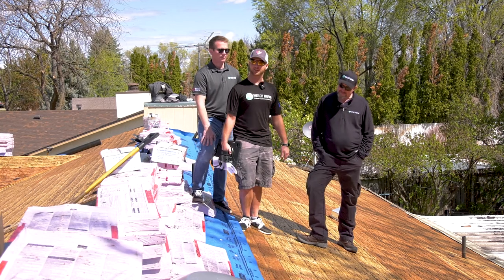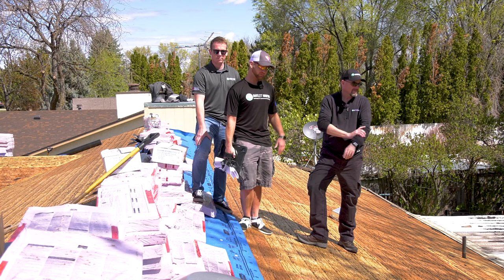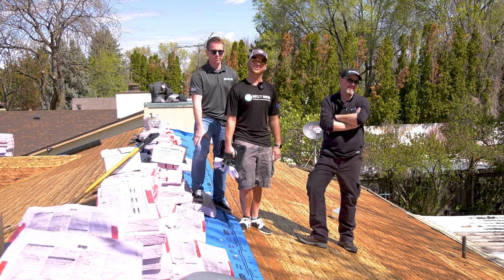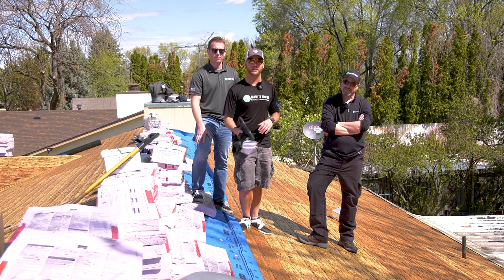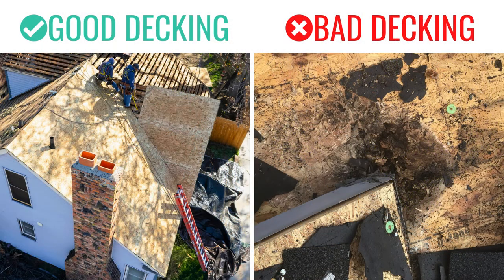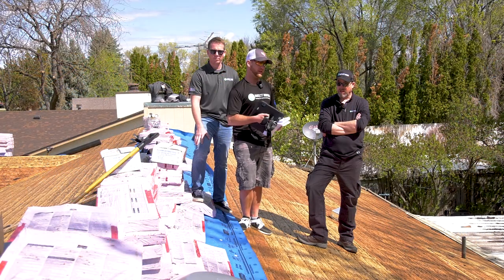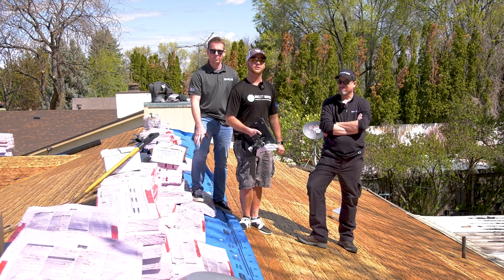This particular house, the whole front side of the decking looks solid. As we get towards this backside, towards the eave, we see some damaged decking. These are things the quality control rep is gonna wanna grab photos of and input into that midpoint. Also, bring it up to the sales rep if he's on site with you, so we can inform the homeowner and keep everybody in tune with what's going on.